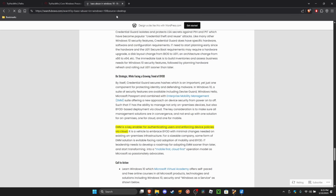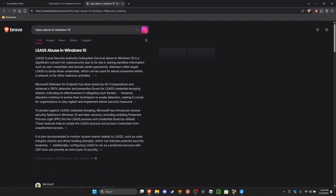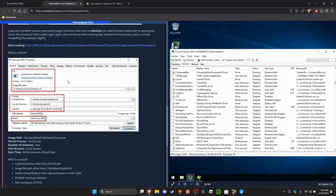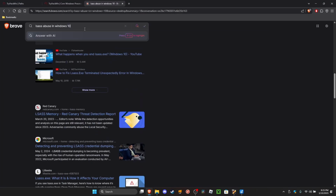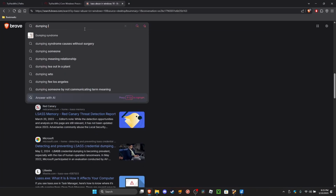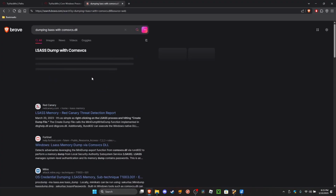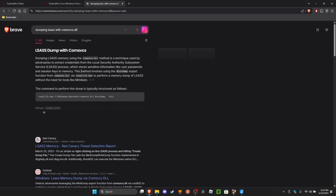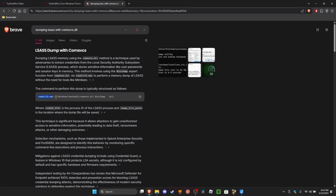So I currently have something set in place for the training range, actually, where I don't use Mimikatz. I use something called the comsvcs DLL, which is not mentioned on this. So let me see if I can. So yeah, this is how that works. Here you can do the rundll, which will allow you to run the DLL of comsvcs and MiniDump.